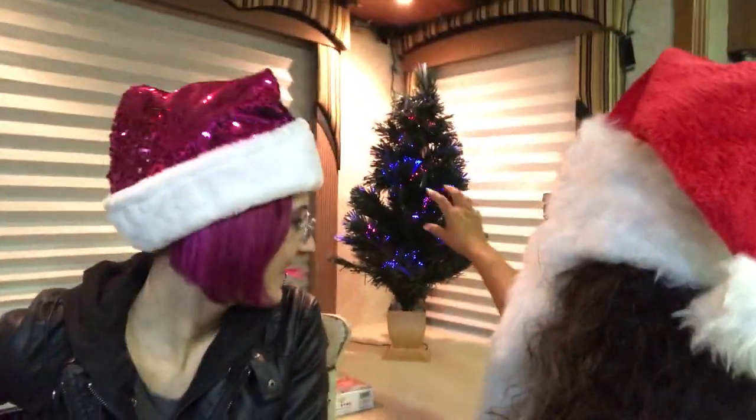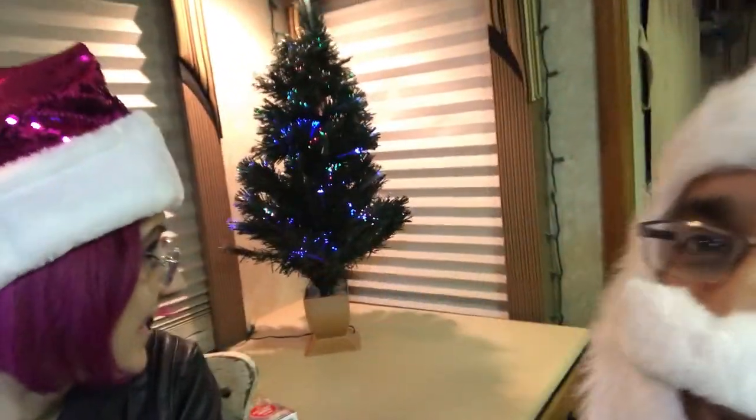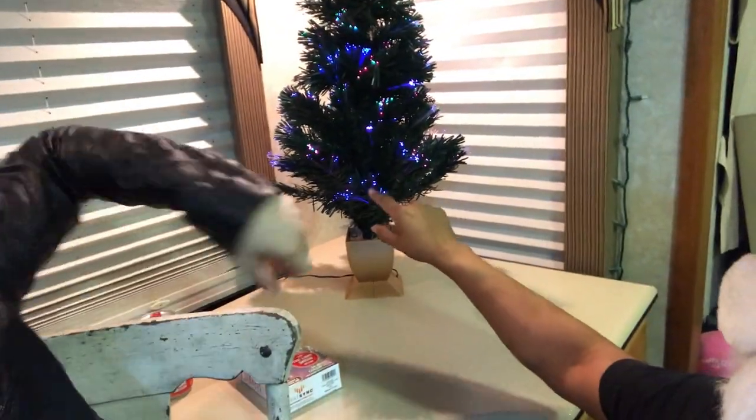And we've got our first tree in our rig here. A little cute tree, fiber optic lights and all. It's kind of dim, so I'm going to spruce it up. I've got some little battery-operated lights to add to make it a little more bright and shiny. We've got some wrapping and some lights, and I'm going to try to deck this place out like totally Christmas.